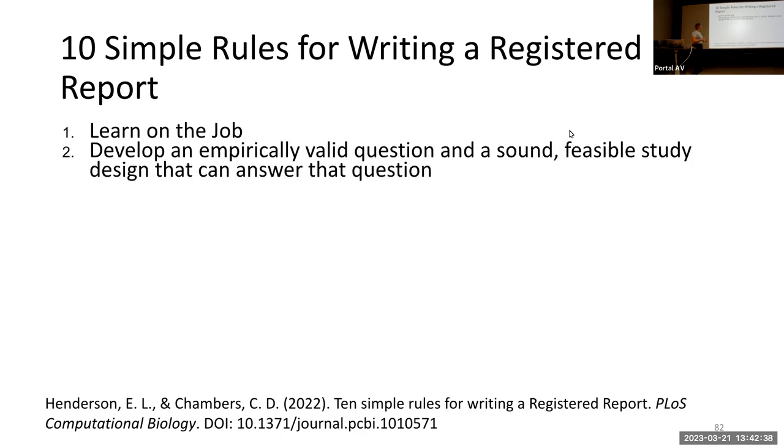The second is to develop an empirically valid question and a sound, feasible study design that can answer that question. So one of the things I've seen most often as an editor is that people feel like they have to say that they're going to do the most amazing thing as a registered report, and then it becomes a problem when they actually try to do it and they don't have the funding for it, or they don't have the resources. So you want to make sure that you're proposing something that you can actually do, and that that study is aligned with the research question, because that's going to be the core thing that peer reviewers are evaluating.